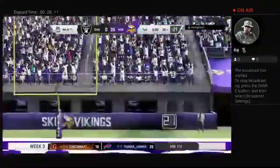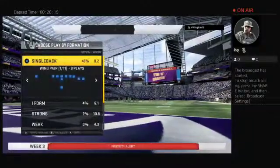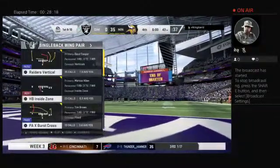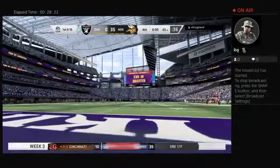And that is no good. And this score will stay right where it is. And we return, welcoming you back to Minneapolis. And this is a blowout so far as we get set for the 4th quarter.